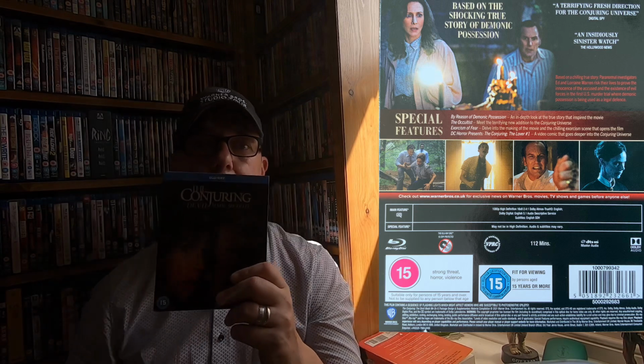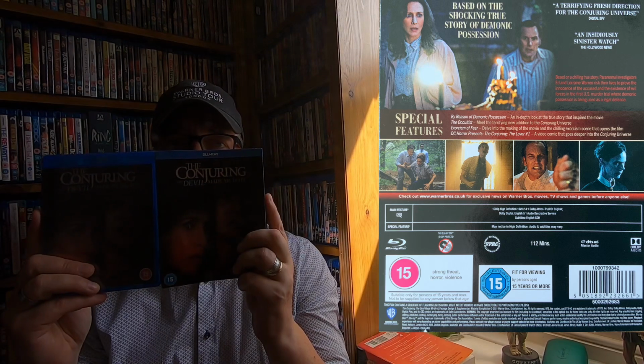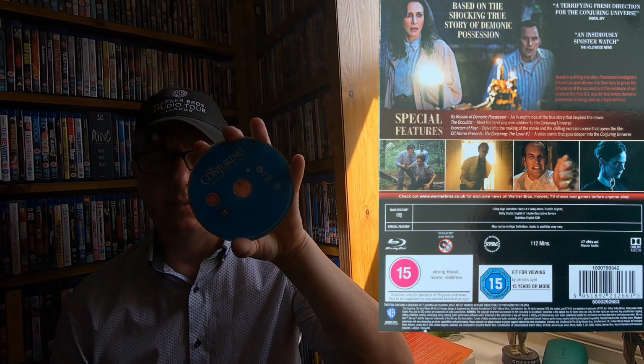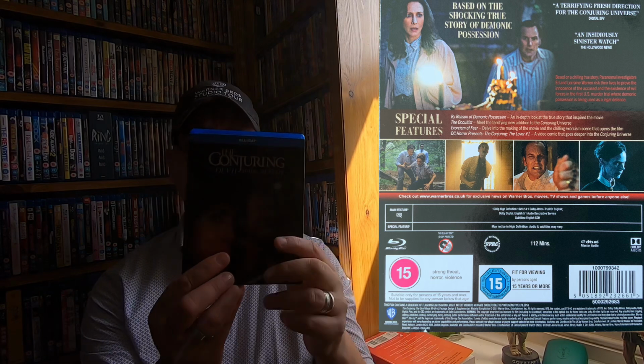Let's open it up and see what you get inside. So the artwork on the slip is the same as the cover. So just a plain blue disc inside. So that was The Conjuring: The Devil Made Me Do It.